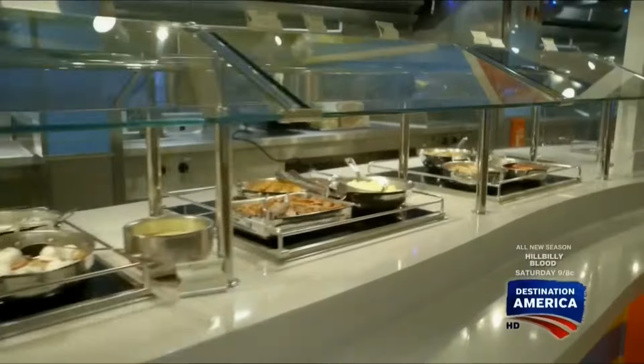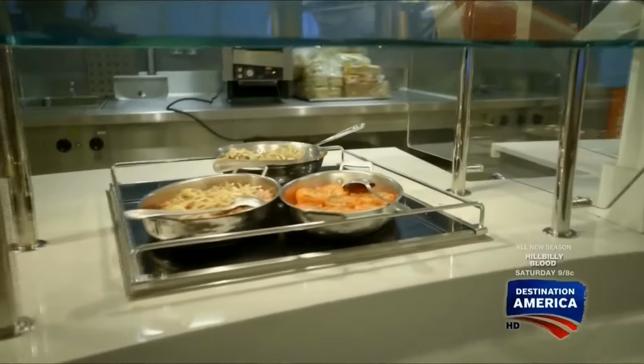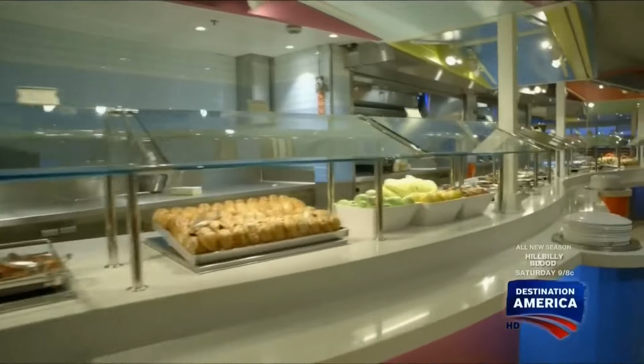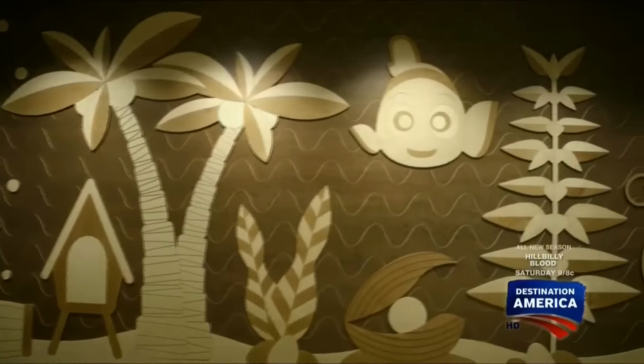Cabanas is the main restaurant where we serve breakfast and lunch. We pretty much serve 2,000 people for breakfast and another 2,000 for lunch. Cabanas is a free-flowing dining area where guests can start wherever they want, and it's very colorful, and it's actually inspired by the Disney Pixar movie Finding Nemo.